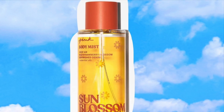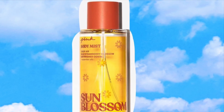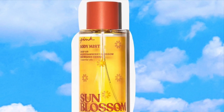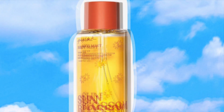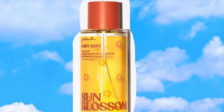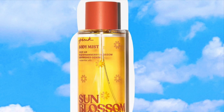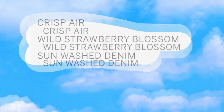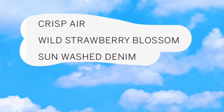Then they have this one called Sun Blossom. And I like the packaging on this one with the little flowers. And I like the color of the Sugar Sky packaging. Now this one does have like a fall look to it. The scent notes are crisp air, wild strawberry blossom, and sun-washed denim. So I love these scent notes. And the crisp air kind of gives a fall vibe.